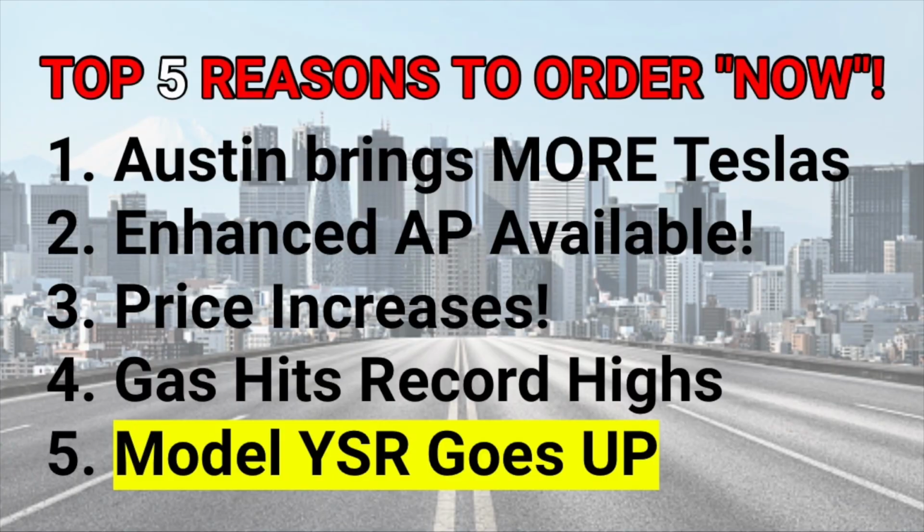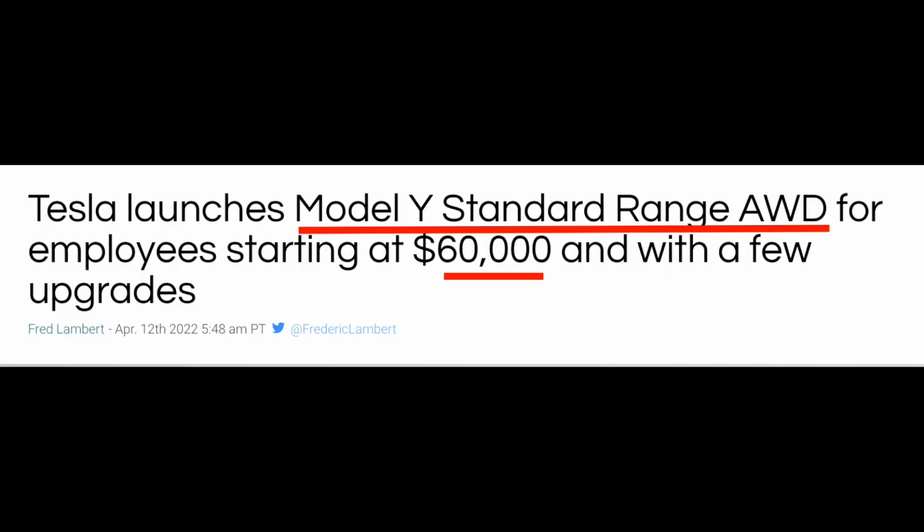And point number five, especially if you are looking at the Model Y standard range. And if you're unaware, this breaking news just came out. Well, the price for that standard range model, which on the first estimates, according to what we've seen online, has a 5-second 0 to 60 and 279 miles, again for the 4680, has gone up in price. The Model Y standard range, which is available for Tesla employees and not even available for consumers yet on the website, has gone up in price $2,000. So it's now $61,990, up around $2,000 from the original price we thought was going to be $60,000.